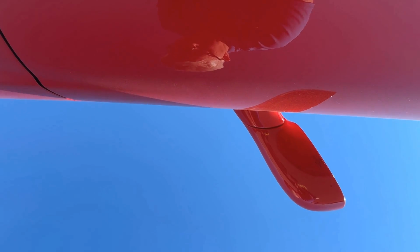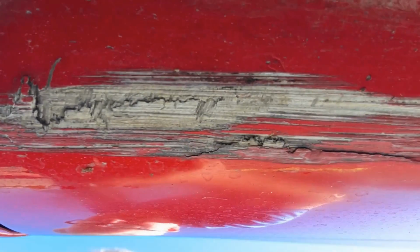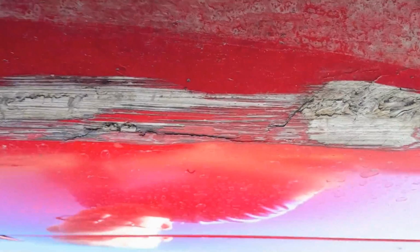All right, I have flipped the camera on my phone here, and I want to show you underneath the car. And as I look underneath the car, you'll notice, it's dirty, but it's also been scraped along this edge here. You can see there's where you've got some damage, where somebody ran over something. And so that is a common thing to look out for on these cars as well.